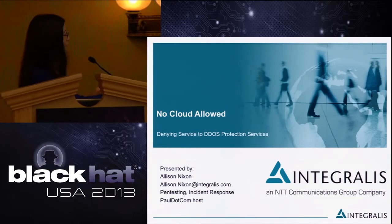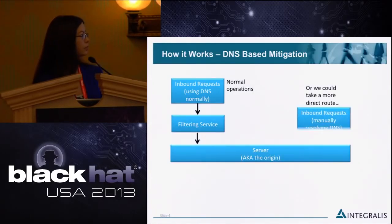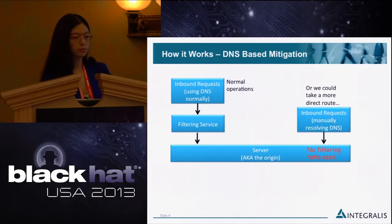You can see the normal operation. Traffic goes in, gets filtered, processed, goes back out. But on the right side, you can see you can take a more direct approach just by interacting with the origin directly. Once you can do that, you can bypass any filtering, scrubbing, or sanitization. And it's pretty simple. The reason this is possible is because a lot of DDoS protection providers rely on the DNS protocol to reroute traffic. This is an inappropriate use of that protocol. DNS cannot be used to block that work in basically the same way.